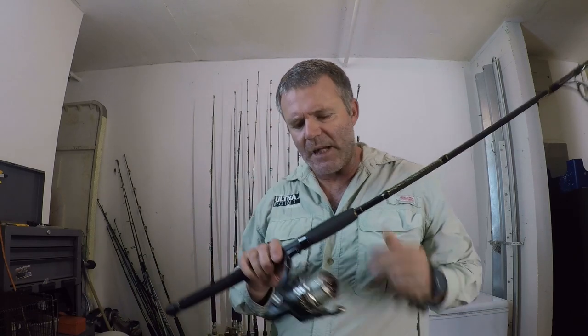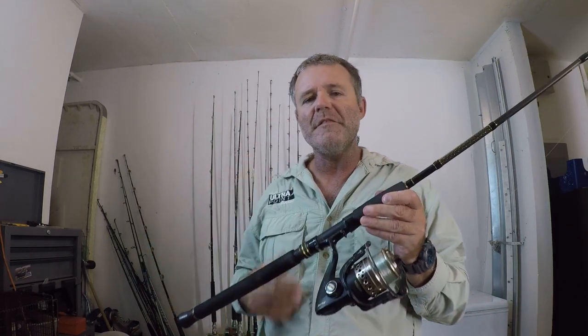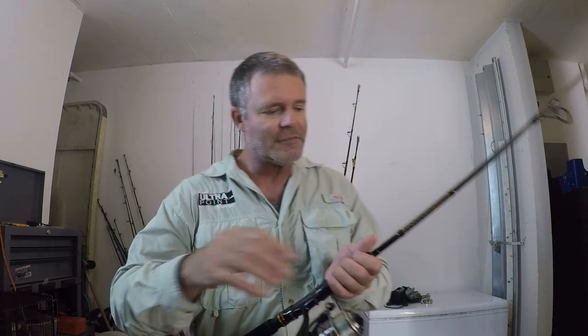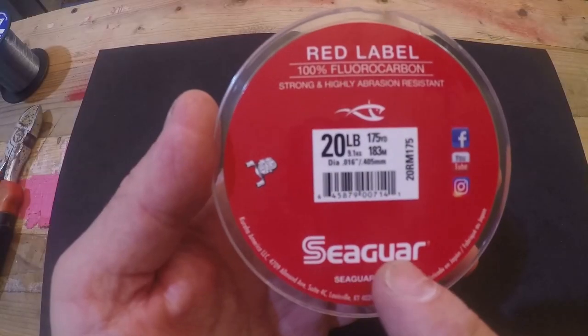Another one of the setups that I use is this, another snapper spinner, a Penn Battle 5000. This one is spooled with 12-pound braid, and I've got about a 75-foot shock leader of 20-pound Seaguar Red Label fluorocarbon on. That's what I like to use on top of any monofilament or braid, is Seaguar Red Label. Now I've got 12-pound main lines, and I just up it a little bit to that 20-pound fluorocarbon.